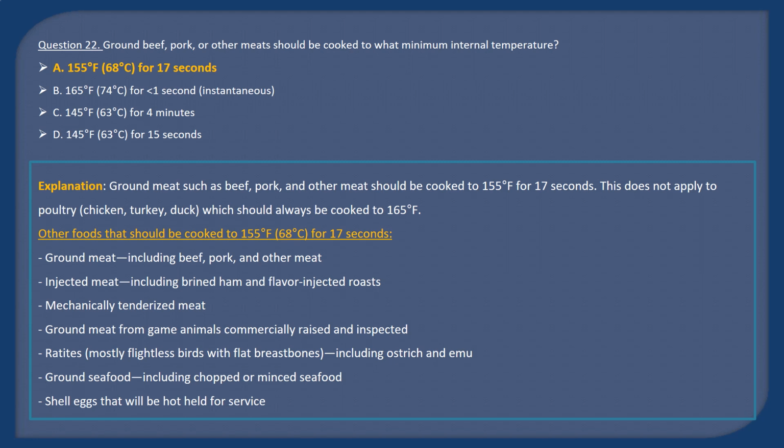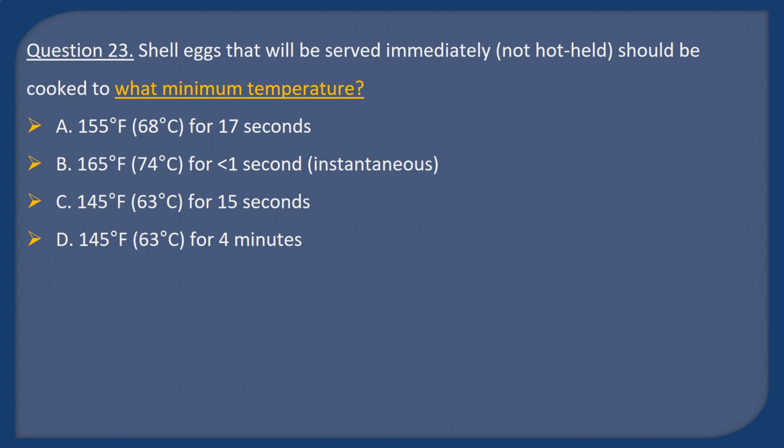Question 23. Shell eggs that will be served immediately, not hot held, should be cooked to what minimum temperature? A. 155 degrees F for 17 seconds. B. 165 degrees F for less than 1 second. C. 145 degrees F for 15 seconds. D. 145 degrees F for 4 minutes.